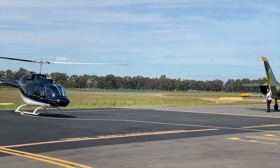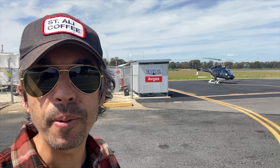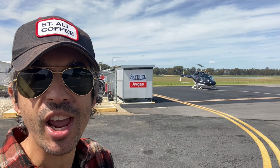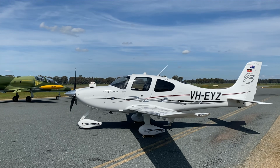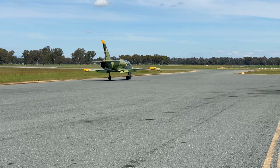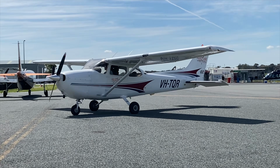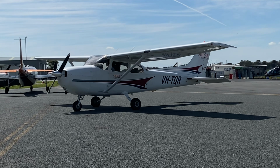It is so busy today. It's really nice to see a lot of people out here enjoying aviation on a beautiful Saturday. We've had 2 helicopters, a jet. Jamie's just arrived in the Cessna now. We've had a quick look around, everything going on here at Wangaratta. It's really great. It's nice to see so many people out and about enjoying aviation on a sunny Saturday. This is the Albatross taking off as well. Listen to that.